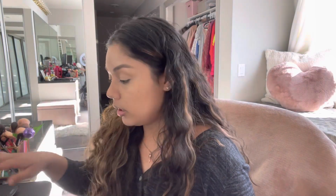So I'm gonna take my little brush. This is the brush that I'm using right now. It's from e.l.f.